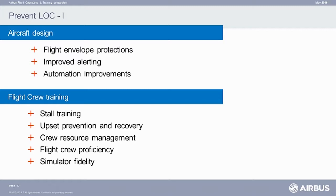Crew resource management, flight crew proficiency, and simulator fidelity. Simulator fidelity: use as much as possible a model the closest to your aircraft. Sometimes when we visit you and do operation liaison visits, we have the opportunity to participate in a simulator session, which is of great benefit for us at Airbus, so we really know what you are doing in training. But sometimes we discover that the simulator you are using is far away from the aircraft that you're using, that the flight control computers are not really representative of what you have in your aircraft. So there as well, I know it's a cost, but you need to invest in order to have realistic tools when you train your pilots.